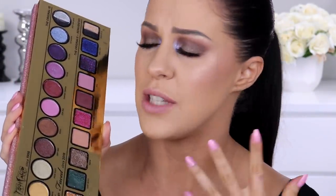But if you don't have this one and you're after a really good, well-rounded palette with brights, and purples and shimmers and mattes and just a whole stack of different colors, then it's really, really good quality. The shadows are beautiful, the pigment's beautiful, the colors are beautiful. It's a really, really good palette on its own merit. If you do want it and you do purchase it, you're for sure going to get your money's worth because they're gorgeous. But it just depends on what palettes you've already got.